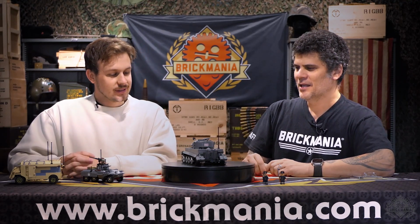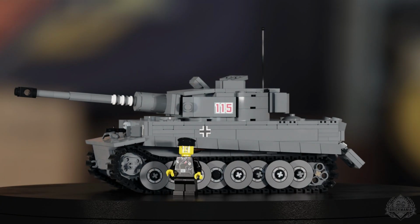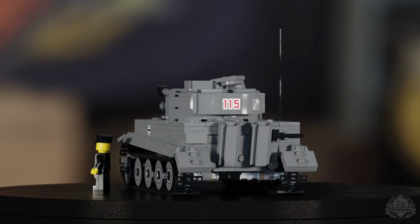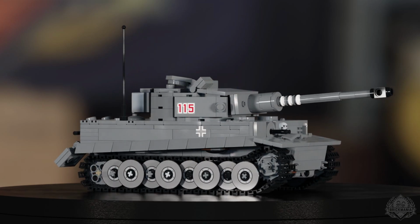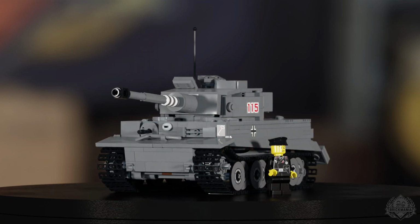Is that number an Easter egg? I think so. I think it goes with last week's set, but you'll have to investigate that for yourself. That's fun. And we have a Panzer Commander? No, the Panzer Commander comes with it. Oh, really? And it's a classic Panzer Commander, so he's great, the yellow. It'll look very similar to the old Brickmania kits.